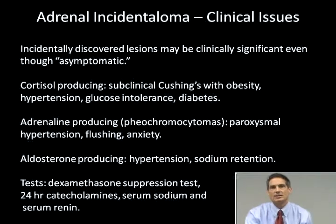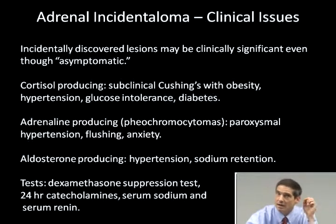The pheochromocytoma can produce paroxysmal hypertension or flushing and anxiety. Aldosterone-producing tumors can produce hypertension from sodium retention. So your recommended laboratory tests would include a dexamethasone suppression test looking for Cushing's, a 24-hour catecholamine test for pheochromocytomas, an evaluation of serum sodium, and if there's hypertension, measurement of serum renin and aldosterone for suspected aldosteronism.